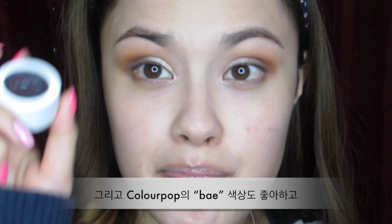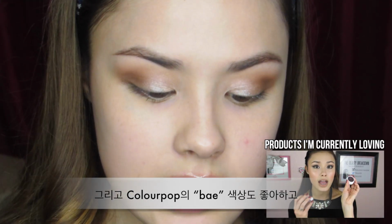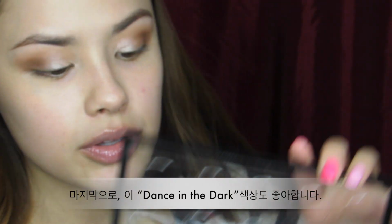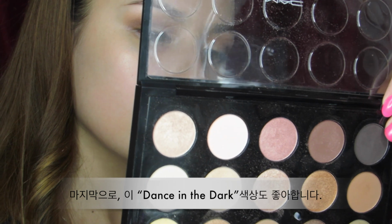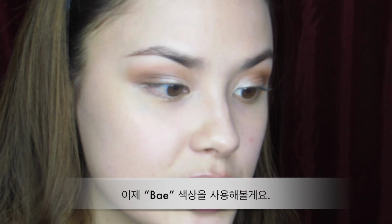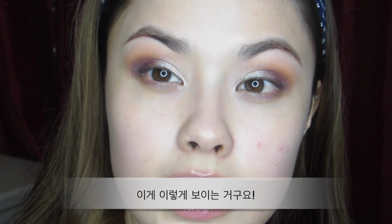And then I included this in the recent products that I'm loving. This is from ColourPop and it's in the shade Bay. And then last but not least, I also will use this one right here, which is called Dance in the Dark. So I'm just going to use this shade Bay. And that's what that looks like.